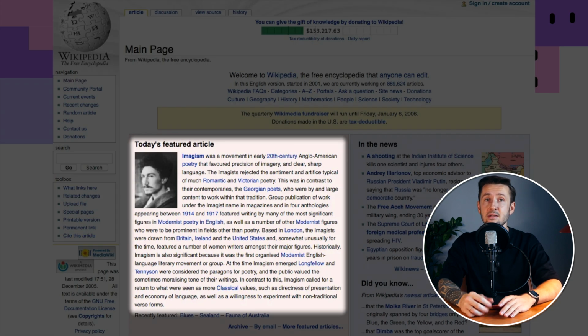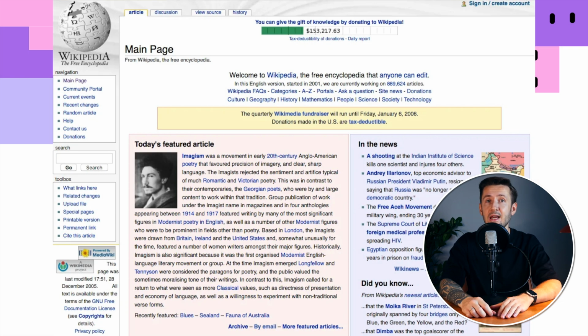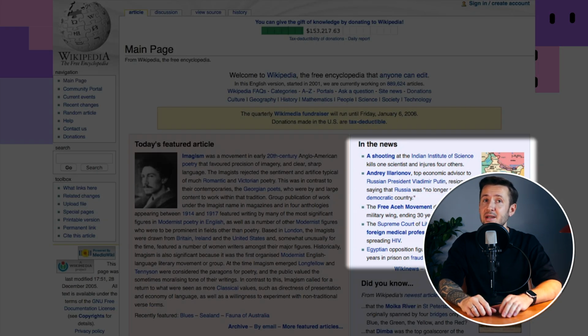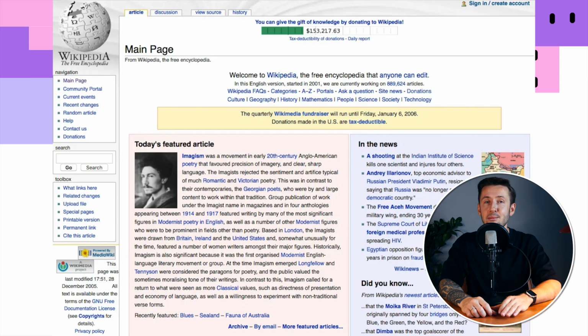The featured article highlights the quality content, essentially setting a benchmark for what good looks like on Wikipedia. In the news ties Wikipedia's vast database to current events, making it immediately relevant. This is a key product decision because it keeps the content fresh and top of mind. People visit Wikipedia not just for historical facts, but also to contextualize current events.